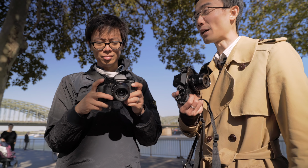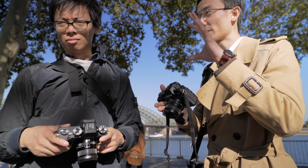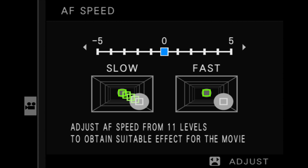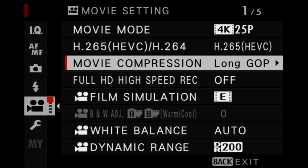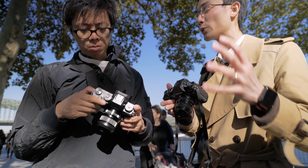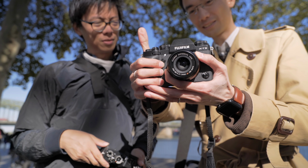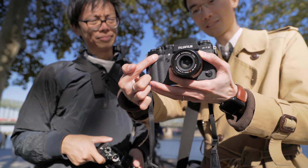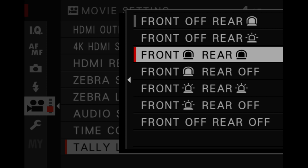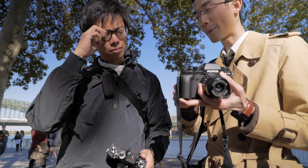Also, what I like about not just the spec, it has separate settings for video and still. Because you can have separate AFC settings for video and still. You can have different film simulations. So when you switch to video mode, it automatically switches to those settings. And it got a tally light. Can you switch it off? Yeah, you can. You can set it up as constant on or blinking. You can set separately the front or the back.